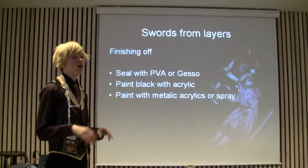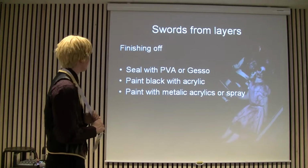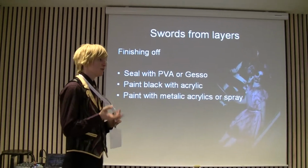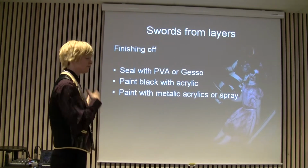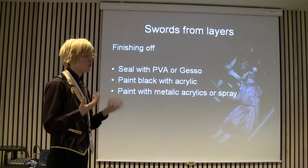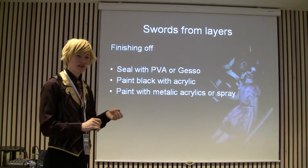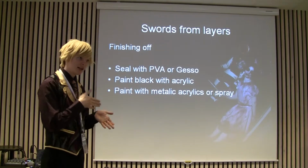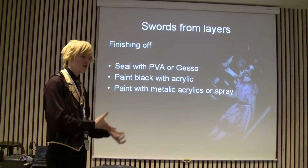You need to seal it off. Almost 8 layers of PVA, so give yourself plenty of time to do that. Then paint it black with acrylic. I tend to paint all of my swords and weapons black, just because when you paint it onto black, it gives a more weathered effect than if you painted it white. If you've got any white bits coming through, you can kind of see that. However, on metal, seeing little bits of black down the nooks and crannies tends to just make it look a little bit older, a little bit more like it's been used by the character.